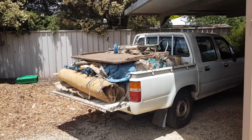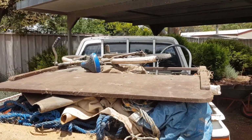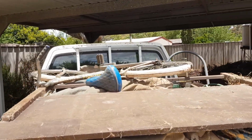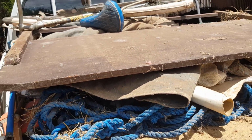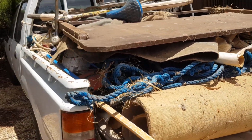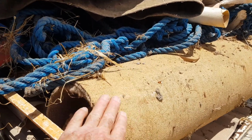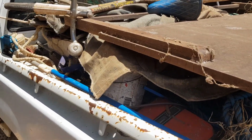You can see it all in the ute there. There's an old horse rug which I might actually use for a cover for one of my worm farms. The bike is sellable. The big piece of ply here on a bed end might make a handy bench extension in my shed at the shop. A little bit of carpet, which I do use for weed suppression and also over the worm farms. Lots of paint which I'll have to go through.